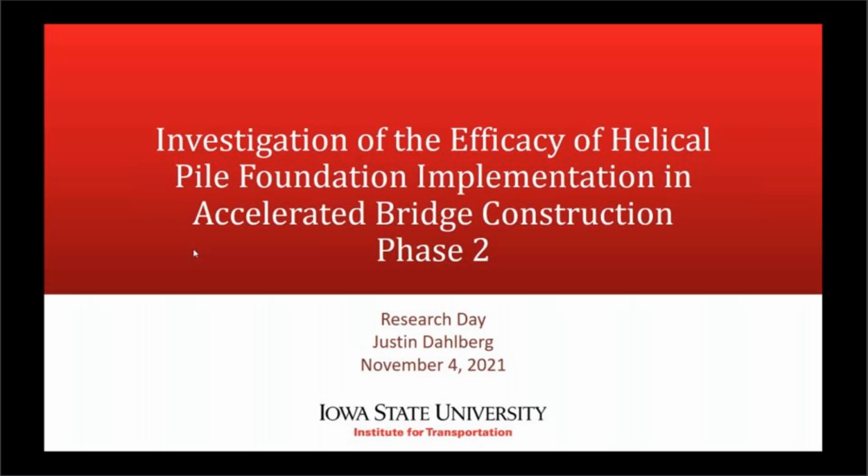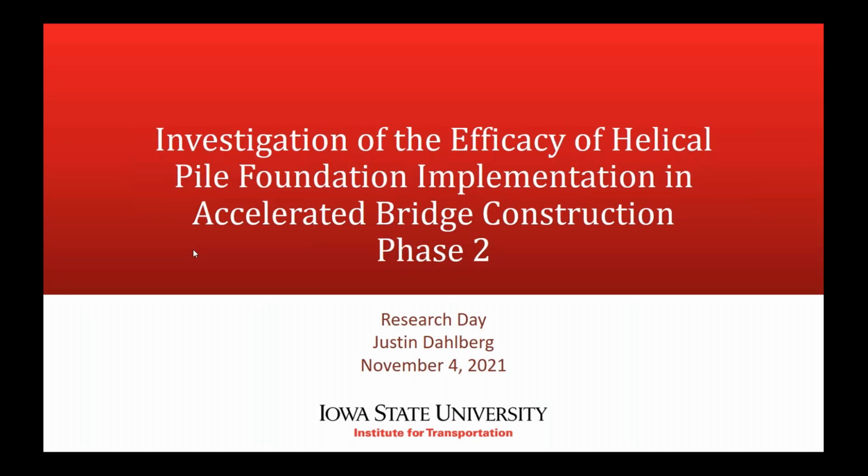We will move to Iowa State University. We have two presentations. Dr. Justin DAHLBERG is going to do that for us. The first project Dr. DAHLBERG is presenting is investigation of the efficacy of helical pile foundation implementation in accelerated bridge construction project. And this will be part 2 of the project that Dr. DAHLBERG did in last cycle. Dr. DAHLBERG? Great. Yeah, thanks for the introduction.